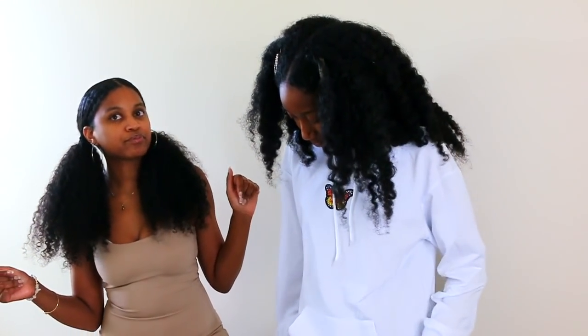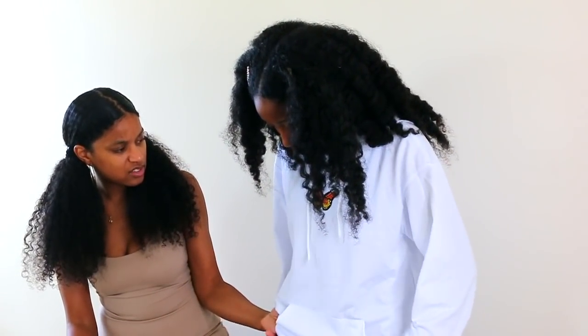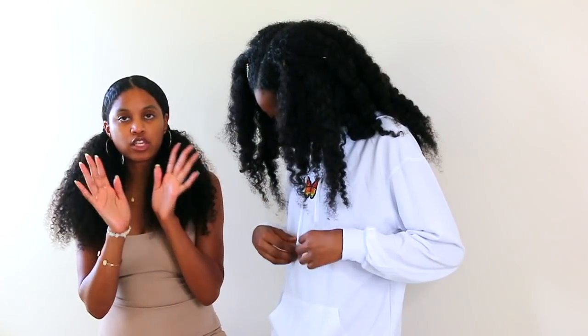So I'm gonna rate this a 10 because it looks super comfortable. But is this thin? No, it's not too thick, though. It's in the middle. Not too thin, not too thick.